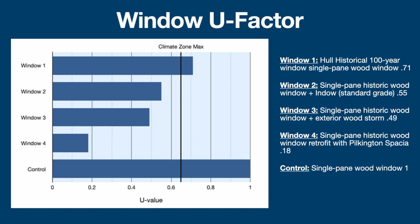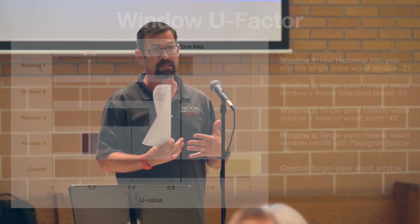You have other examples as well. An exterior wood storm beats the code by about 0.11. And there's other examples as well. Pilkington Spacia is a type of glass. It's very expensive. But again, if you're serious about being energy efficient, there are ways to blow the code away.